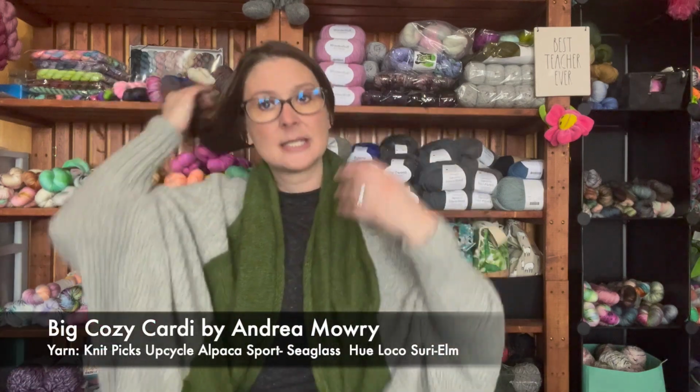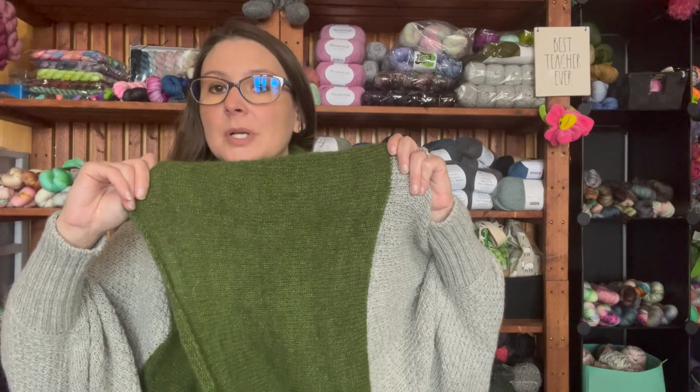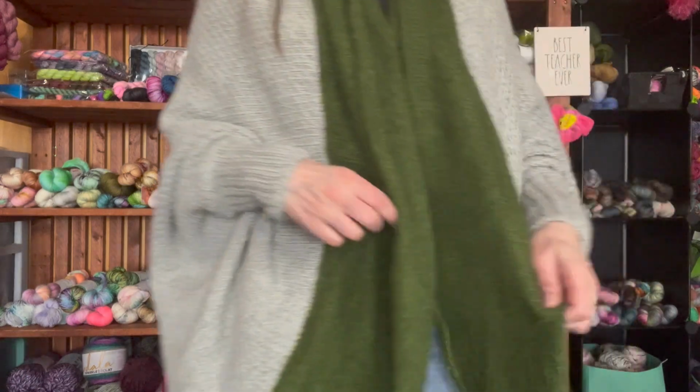So today I have a few things I would like to talk about. I finally finished my big cozy Cardi by Andrea Mowry. It's got this huge shawl collar knit out of Surrey alpaca that I got from Hugh Loco. This is the elm color. And then this is the Upcycle Alpaca Sport from Knit Picks in the color Seaglass. It is a nice, big, comfy, almost like a blanket that you can wear. So it is super warm today, nice and cozy on a Sunday.